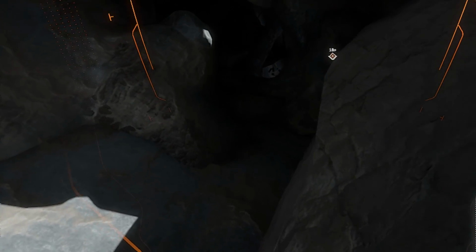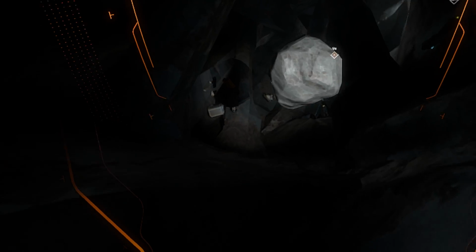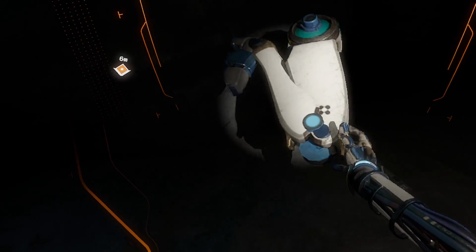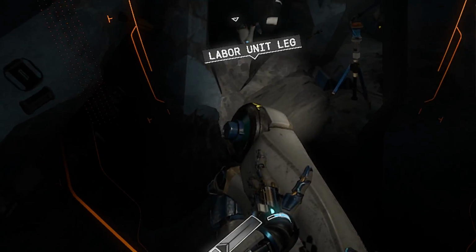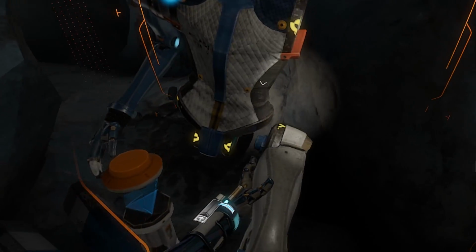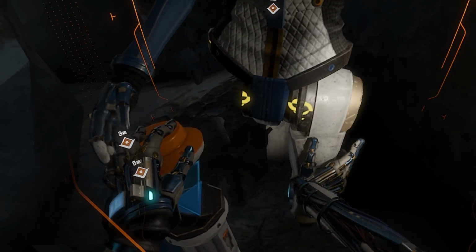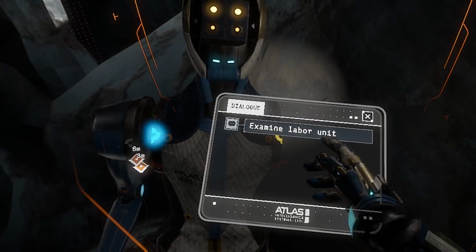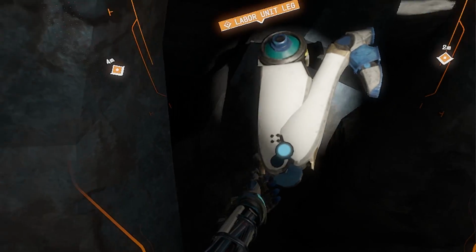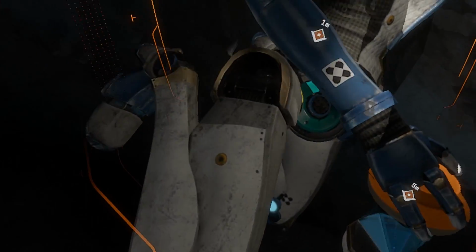My sensors are picking up a signal from deeper inside this cave. Something's damaged this labor unit. Perhaps I can repair it. Liv, I found the labor unit. It has been dismembered, and it may have suffered internal damage as well. Try to get its limbs reattached at least. We can perform a more thorough diagnostic later.